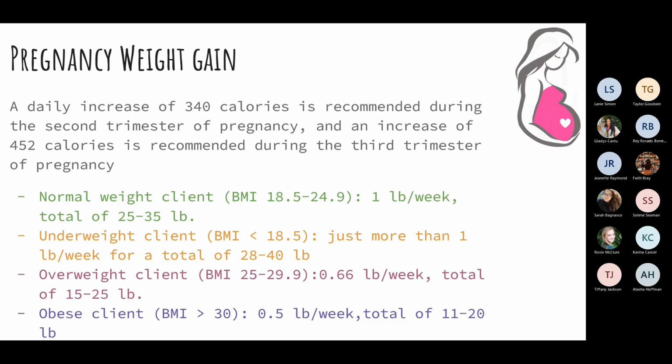If your mom is obese, again, these moms still do need to gain weight with these babies to make sure that they're growing. But with these patients, we might want them to gain about 11 to 20 pounds during pregnancy.